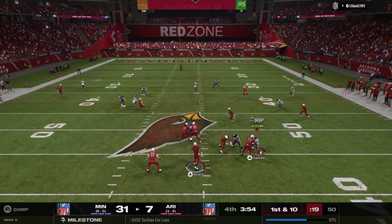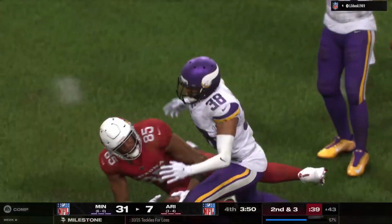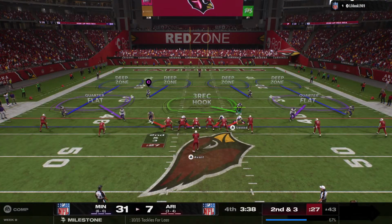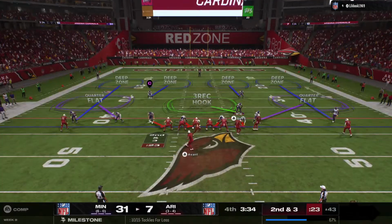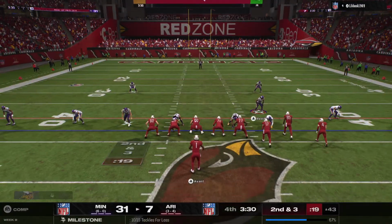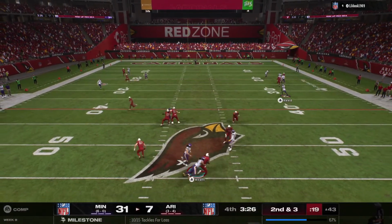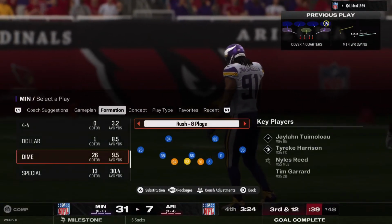From midfield now. Finds him over the middle. And he's going to be brought down after reaching the 43. Offense up to the line fast. A 7-yard pickup brings up 2nd and 3 at the Vikings' 43-yard line. From the 43. Pocket isn't holding up. They're able to drop it. And that pushes them back.